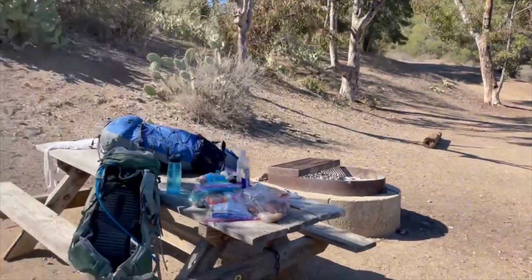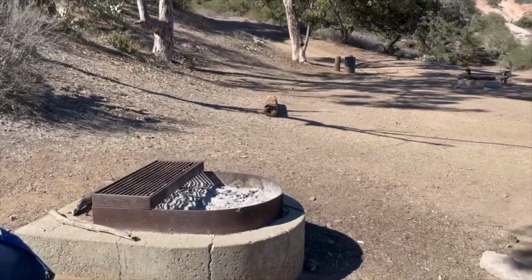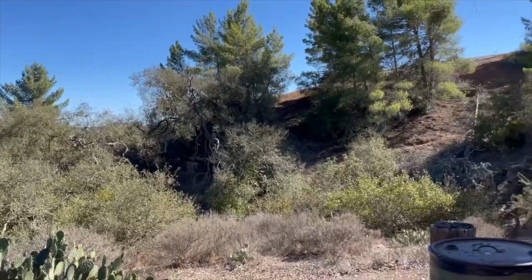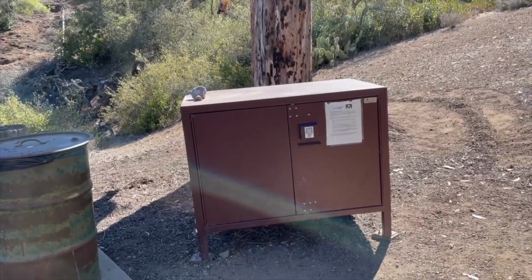And here's our campsite. We got our supplies here and our fire pit. And it looks out over the mountains all around. And this container right here is to protect our food from foxes.